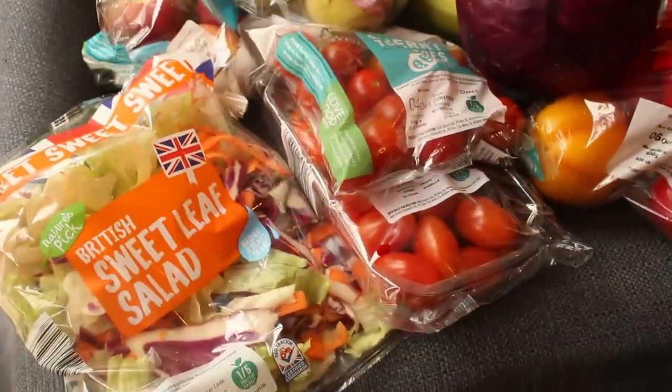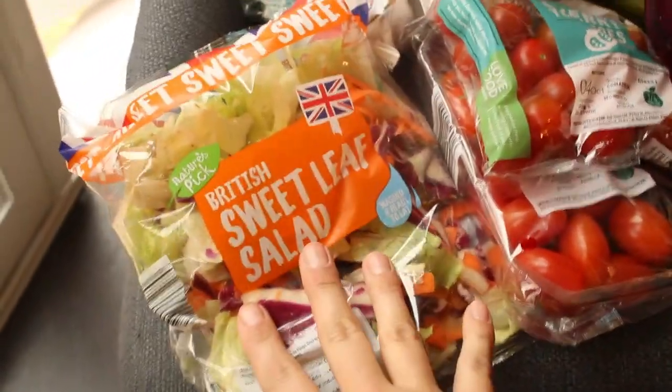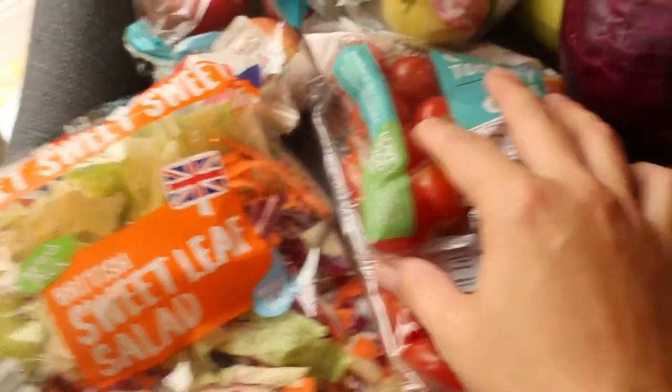Starting off with the bits that I tend to buy every week. So I normally buy butterhead lettuce. That's my favorite one, but they didn't have it, so I went for this one. I do like that one as well. It's nice and crunchy.